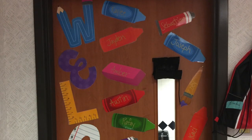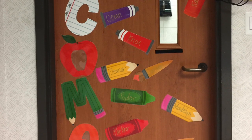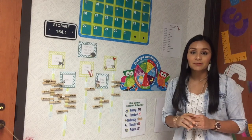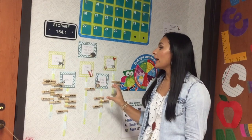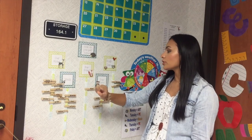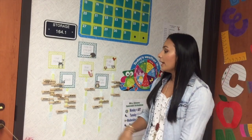So starting with my door, this is just a little welcome sign that I have, and I have put the students' names on the door. So this is the wall that you see first when you walk into my classroom. Here is where I keep how my students get home. And so we can have car riders, walkers, bus riders, daycare buses, and a kids club, which is the afternoon program at our school. And so these clips just help to remind me how the students will go home.